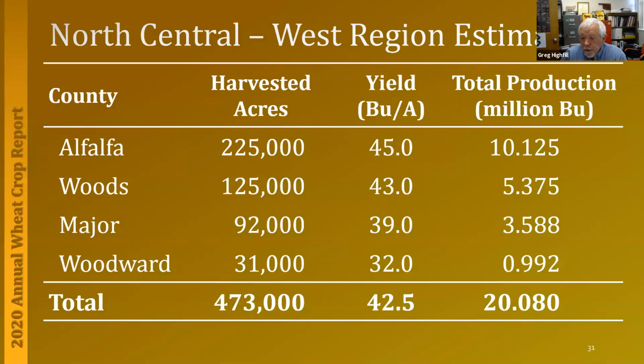Again, you can see from the yields there, we're expecting an above average year, and we've obviously got some excellent wheat out there, 60 plus bushel, and it's just a matter of how many of those come through and finish off with a good finish to the season. So you can see with the total there, I'm expecting a 20 million bushel production.